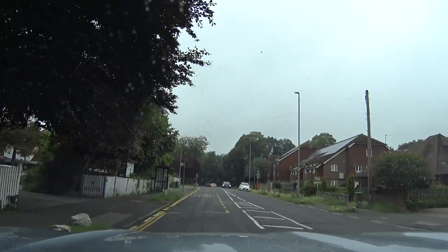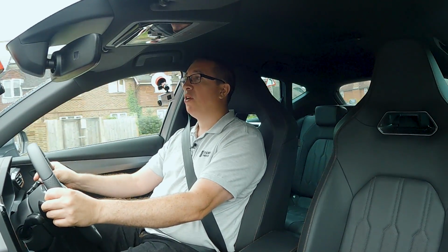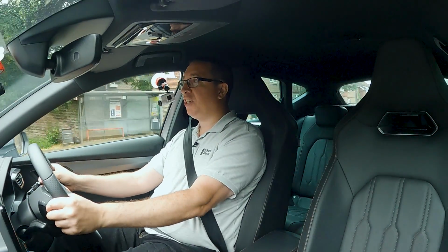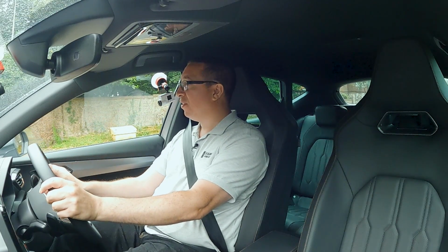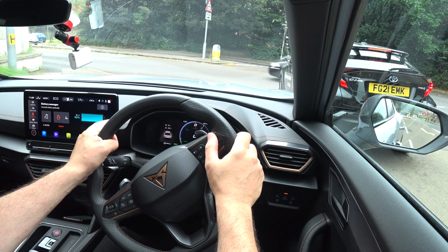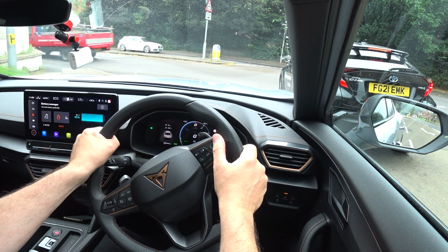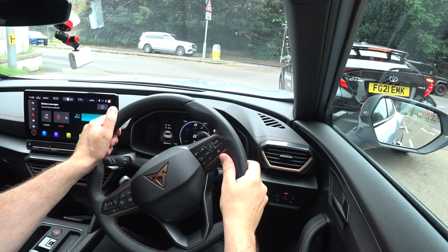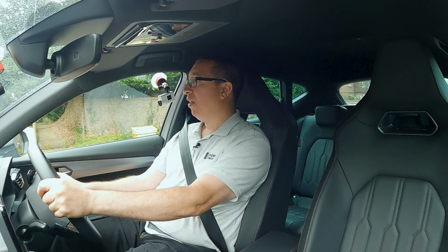We eventually got out of the Hendy car park and we're on to our first stop, which is Brighton Pier, and we're going to talk about what is a PHEV in terms of the branding with this and e-hybrid. So simply put, we have an electric motor giving around 37 miles of range. We have a petrol engine up front, and you can either use just electric, just petrol, or combine the two.